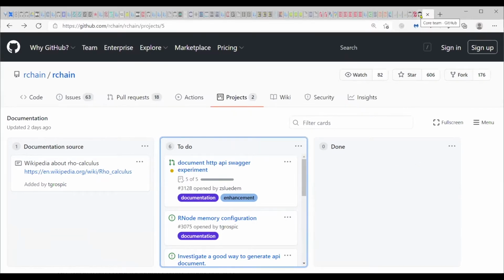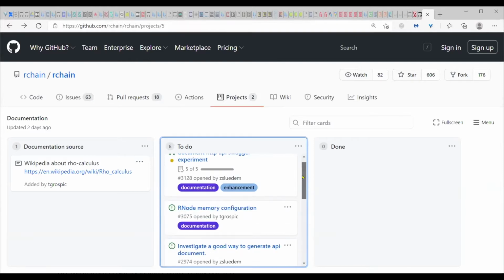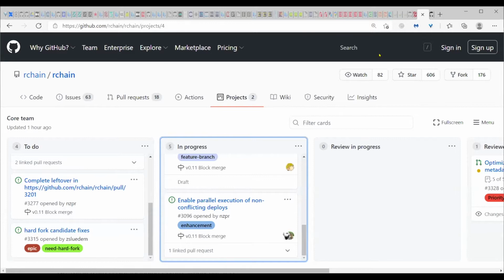But the reason I'm showing you this is I'm hoping that the community can help with some of these documentation tasks at least. Maybe sometimes it's just a matter of reviewing what is written there and making sure that it's indeed correct in your experience, such as, for example, starting our node locally and things like that. So please help out wherever you can on those two tasks.